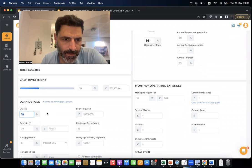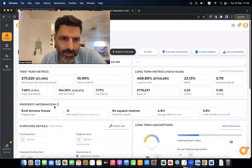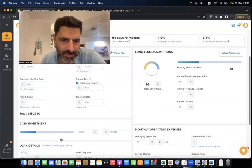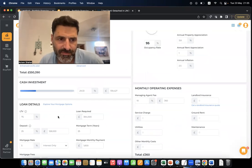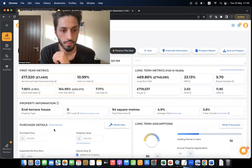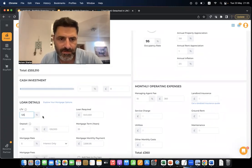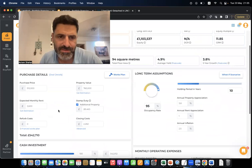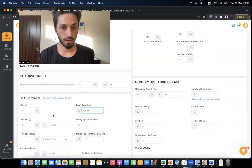I'll normally get a 75% loan to value. Definitely. So here what the deal analyzer basically does is take the lower between the purchase price and the property value. So you get 75%, but you could think that you can get a higher amount if you take 75% of the 760. Correct. So for that I need to increase it. Can you calculate quickly 760 times 75%? So 760 times 0.75 is 570. Okay, fine.